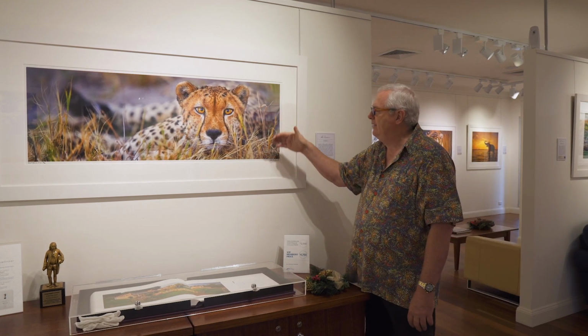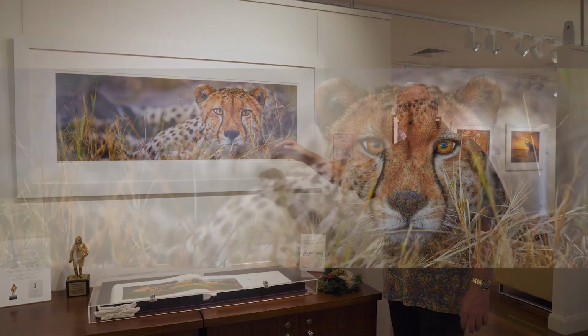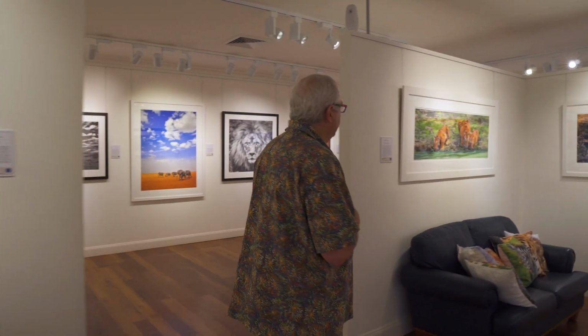And I love these different layers in the shots. When you get layers like this with the grass out of focus, it tends to create a sense of the third dimension in the shot. So I hope you like that one. It's called Intensity. Moving along.